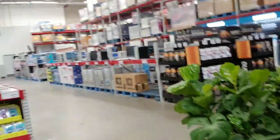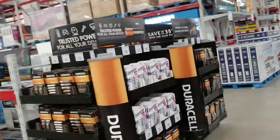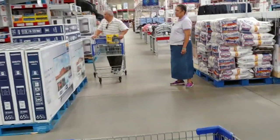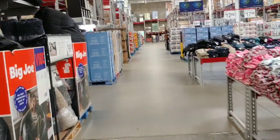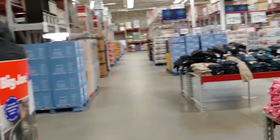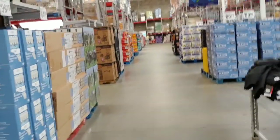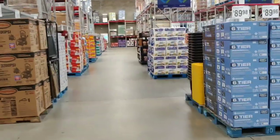We're at our local Sam's Club. No rhyme, no reason why we're here today except to do some browsing. Stay with us, and as we walk around, we're going to see what kind of deals are going on, if they filled up the overhead with that fall goodies, and see what we can see.